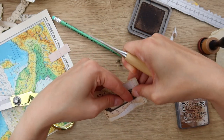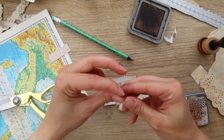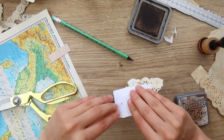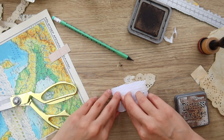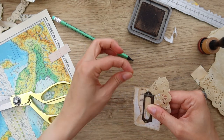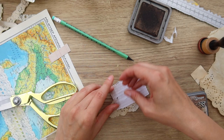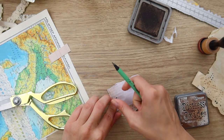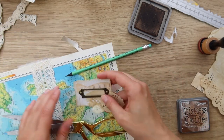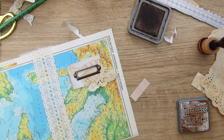Here's one and two. Now my brads go through the holes to the other side. And what I'm going to do is open them up on the other side like that. And the second one. Great. Oh, I really like it. I like how it looks. And I think it's a nice decoration for the cover as well.